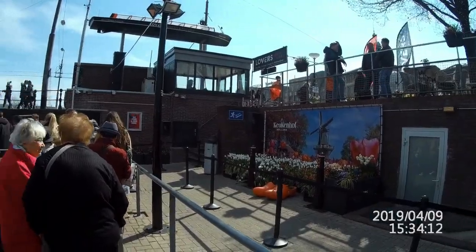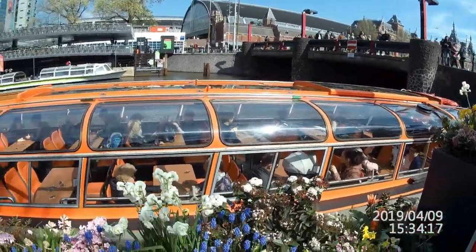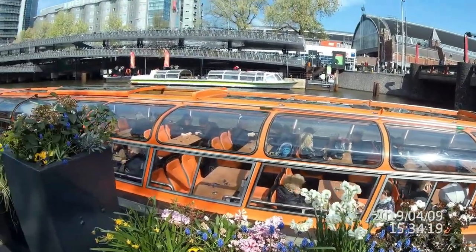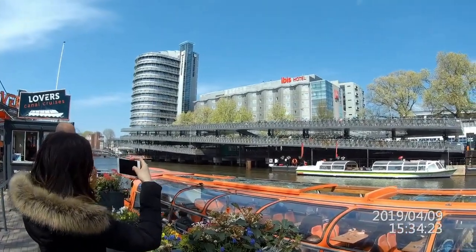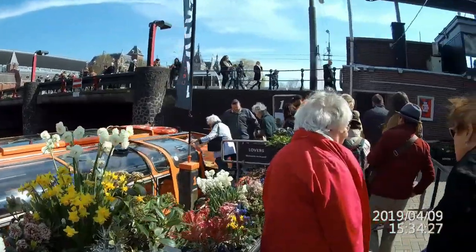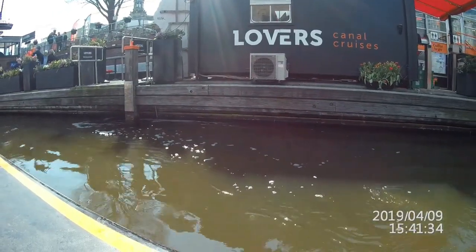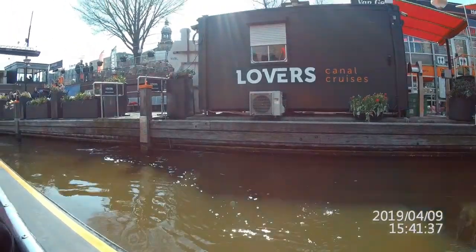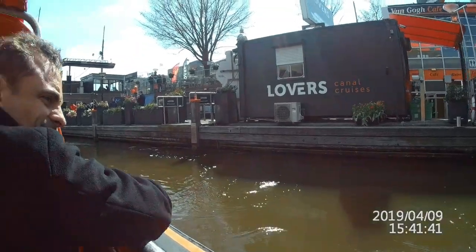Variety of cruises. They offer a variety of cruises to cater to different interests and budgets, including Classic Canal Cruise. This is their most popular tour, providing a general overview of Amsterdam's history and landmarks as you cruise through the canals. Evening Canal Cruise. Enjoy the city's illuminated beauty on a relaxing evening cruise. Luxury Canal Cruise. Indulge in a luxurious experience with comfortable seating, drinks, and snacks on board.